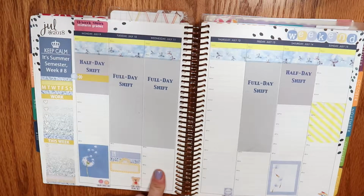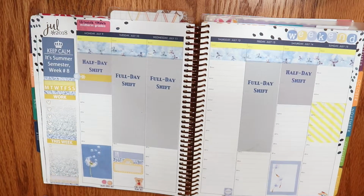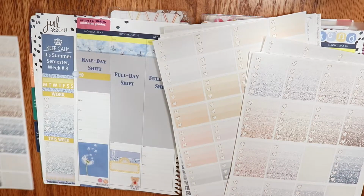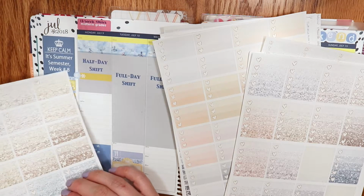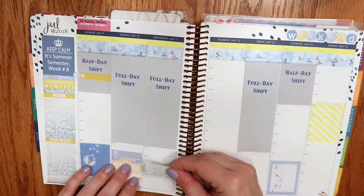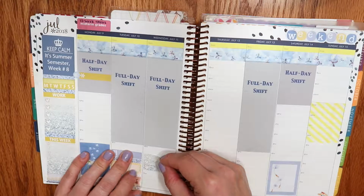Wednesday, I have to do my midweek update. I think for that, I don't really have... I guess I could use a glitter checkbox. Let me see if I have one that matches. This is my Planning Choco sticker stash here. These are my glitter ones. I guess that one goes. Yeah, that'll be good enough. Okay, so put those back over here. So we'll just put that. Yeah, I'm not going to go to work Wednesday.